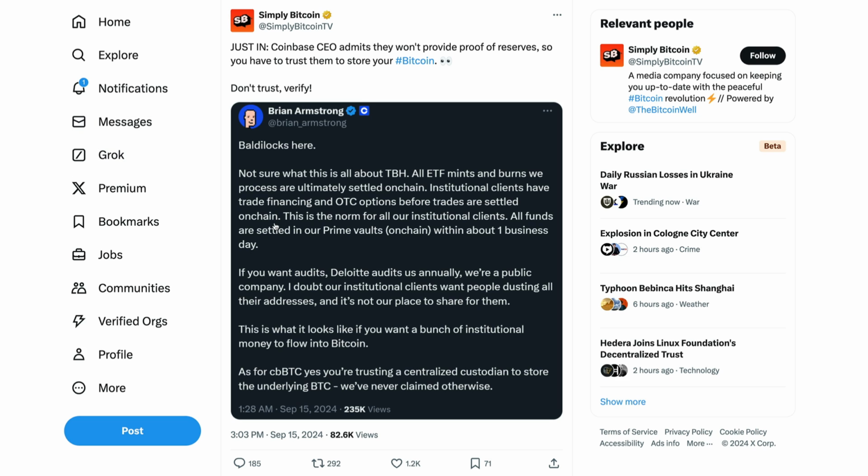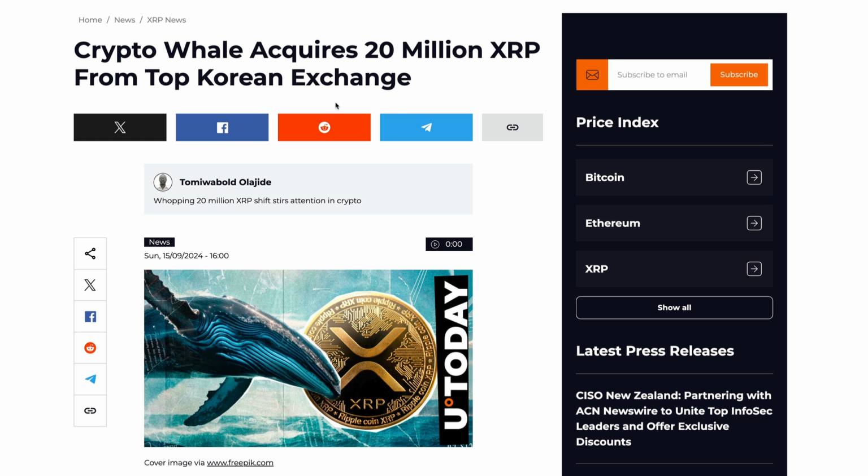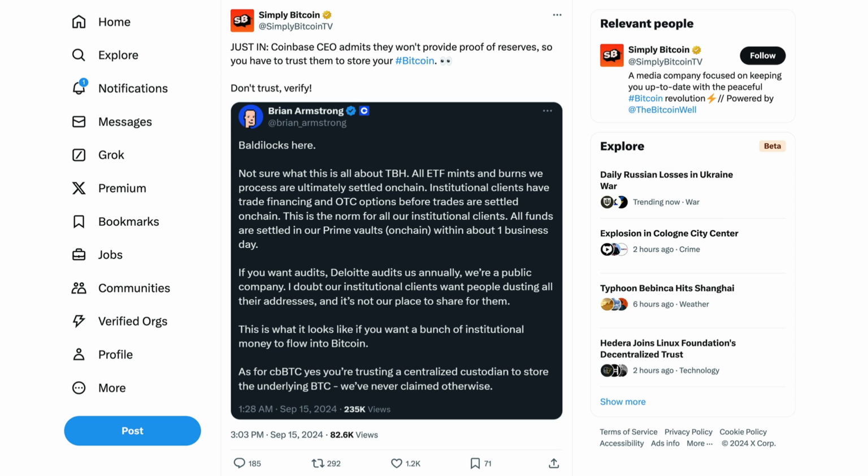Simply Bitcoin, guys, bringing this up. The Coinbase CEO admits they won't provide proof of reserves, so you have to trust them to store your Bitcoin. Again, speaking of cold storage, another good reason to perhaps invest in a cold wallet storage solution.